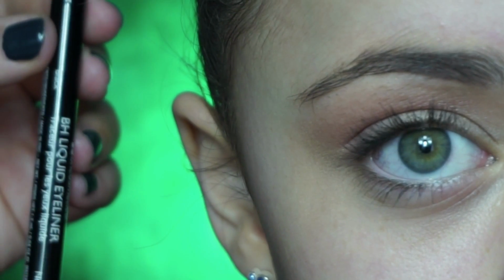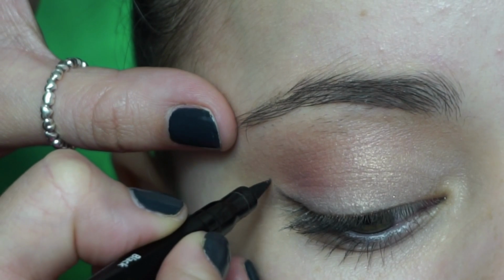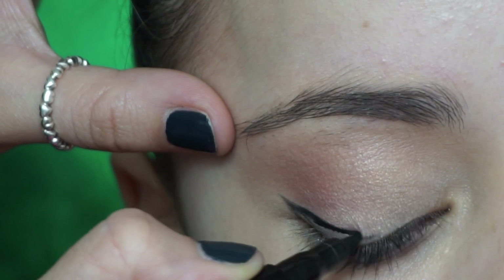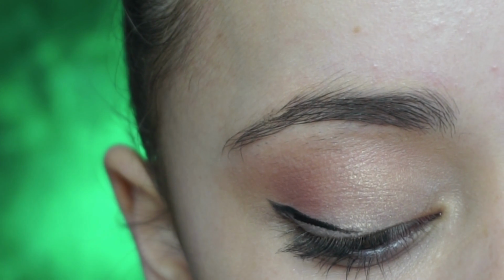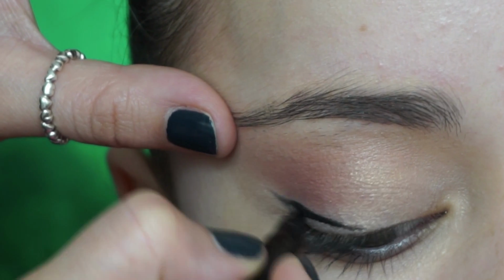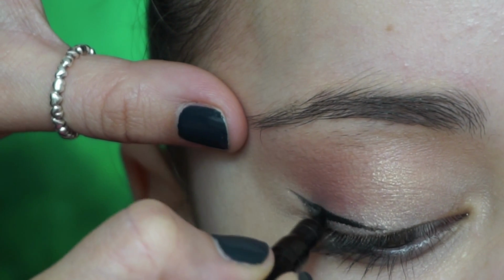So just to make this a little bit stronger, we're going to go in with a little bit of eyeliner. So this is a BH Cosmetics eyeliner, but you can use whichever if you prefer pencil, liquids, whatever kind you prefer. This is just one of my favourites at the minute, and I'm just doing a little wing. So I'm literally drawing a line straight out, and then I'm connecting it down to the lashes. And I'm letting my pen actually follow the shape of Anne-Marie's eye.